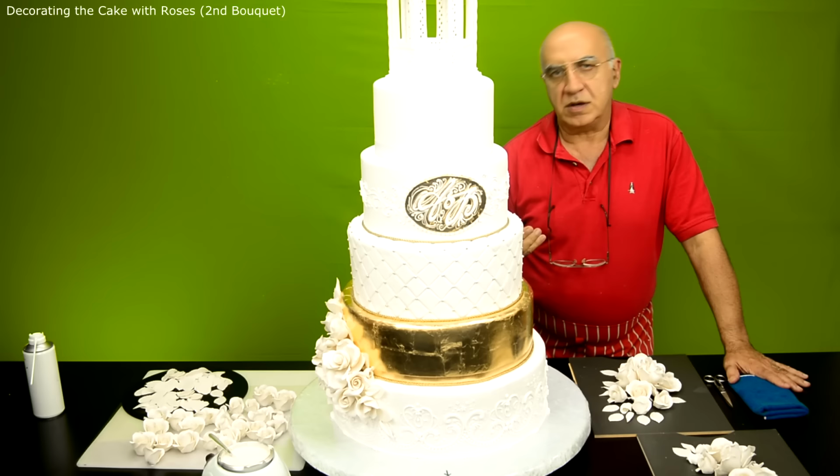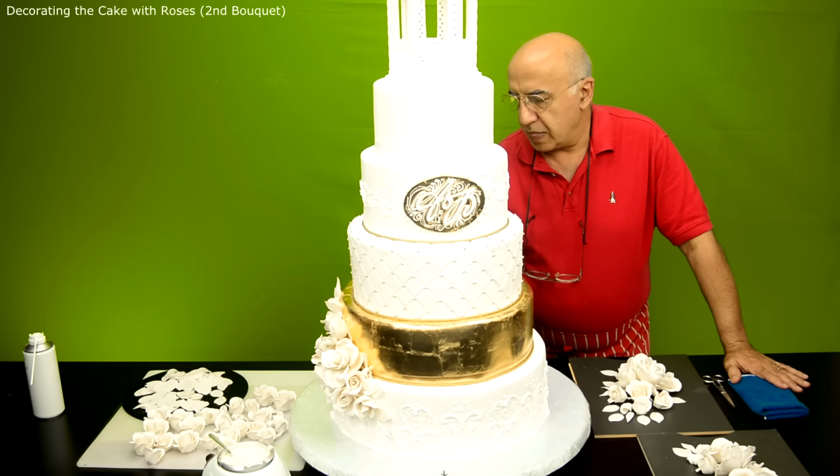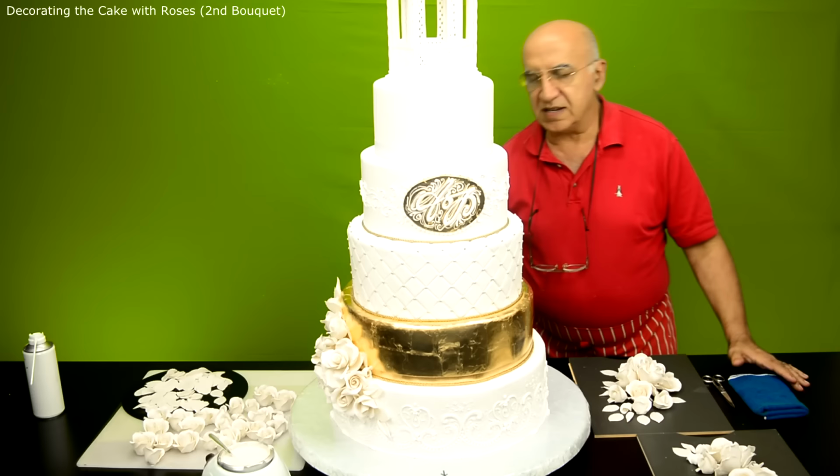It's a tradition that people take it out and keep it, and maybe just frame them, whatever. But I'm not going to do that because of two reasons. First of all, it's too time consuming, and people don't want to pay for that time. Another thing is I don't like to use too many wires on the cake. At the same time, I like to create a variety of sizes of the roses. It looks much better.